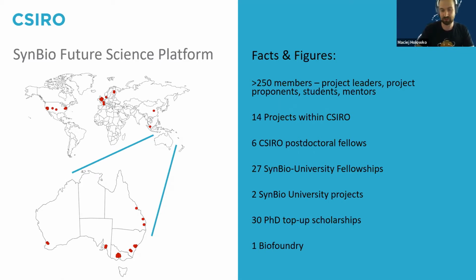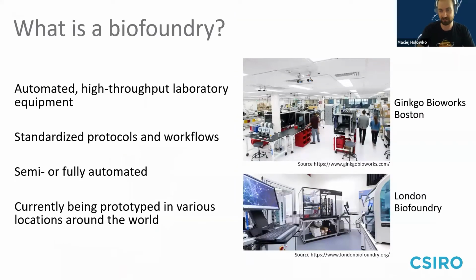And so those are projects. There were some projects in CSIRO itself as well delivered. And one of those big projects that were delivered within CSIRO itself was the BioFoundry, about which I will be talking in a moment. So what actually is the BioFoundry?